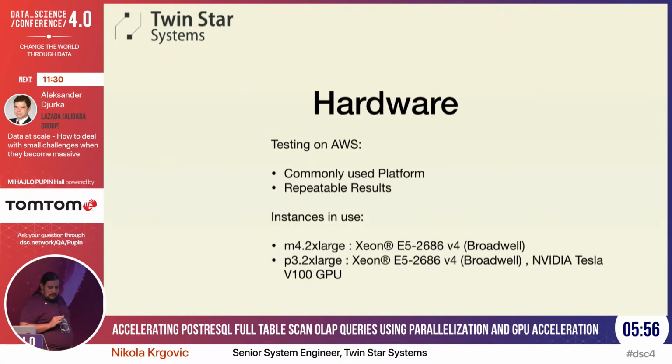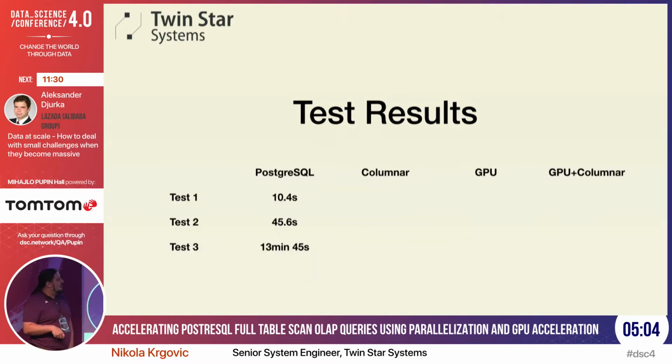Now, when we wanted to talk about the hardware results, we decided to test fully on AWS. The reason to do this is because this is a science conference above all, and we wanted to have repeatable results. This is something you can test. So basically, we just took a pretty decent instance, and we tried to get the same CPU, the same level of parallelization, with the same type of cores and the same speed of cores. On one test, we ran them on a pretty state-of-the-art, not the latest, but one generation behind, Intel Xeon Broadwell processor, and on the other one, we ran something with the Tesla V100 GPU, which is, I think, still the state-of-the-art you can get. So that was the whole idea, to create some tests which would be repeatable.